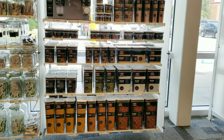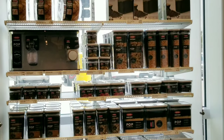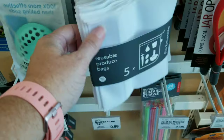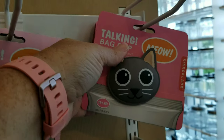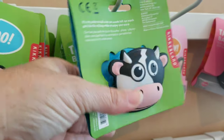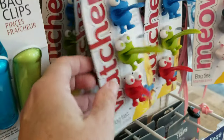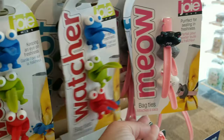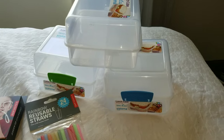And of course, my favorite, the OXO, I'm not sure how you say the name, containers are my all-time favorite. And this is super cute. If your dishwasher is no longer working to tell you that it's done, that little magnet tells you it's clean or not clean. And these I thought were so cute. They meow and they moo. And finally, to finish off my shopping, they had these cute little zip ties for bags. How cute are these?